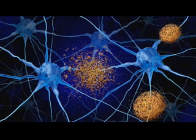Still, it feels like a significant shift in thinking about Alzheimer's treatment, moving away from just cleaning up the mess of plaques. It really is. We're talking about prevention rather than cure, or at least much earlier intervention. Trying to stop the cascade before it really gets going.